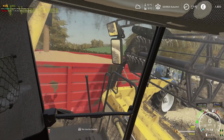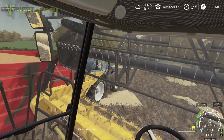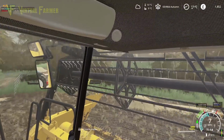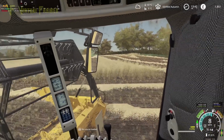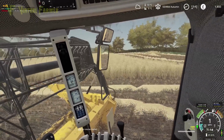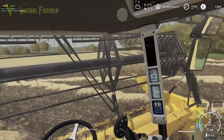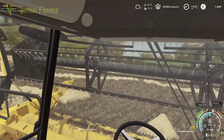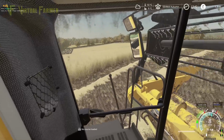And there we go, nicely emptied, and we will pull away, let him get moving and heading off. Yeah, there he goes. So he's heading off to go and tip that, and we're gonna head around the field a little bit here and start cutting in.